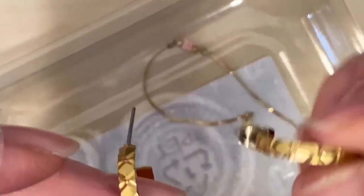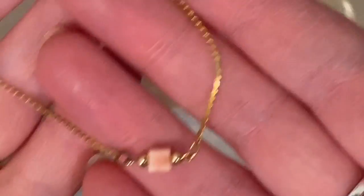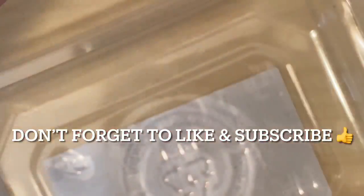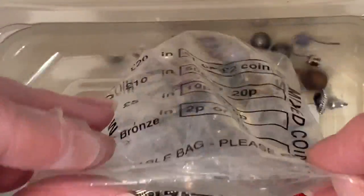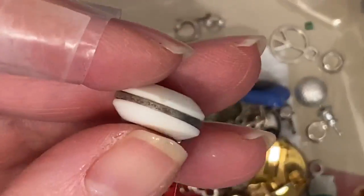And these are just cheapy stud hoops, not a silverback. And we've got a little stacking bracelet, that's quite sweet. Next bag. There's the other clip-on. Bonus hair there.